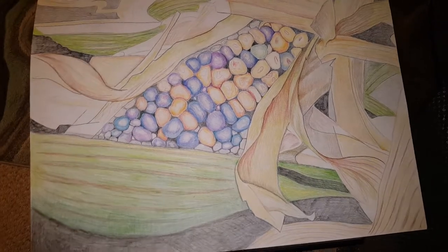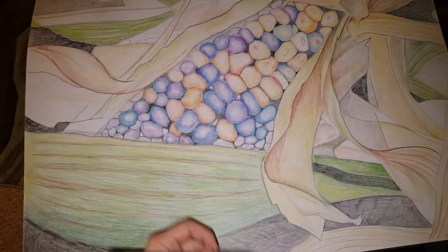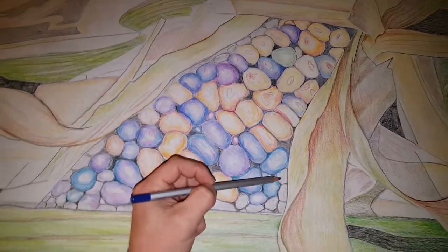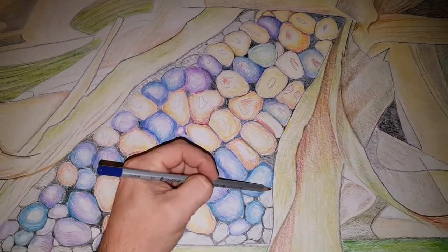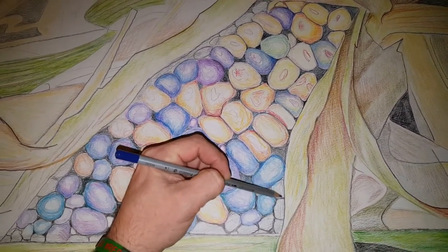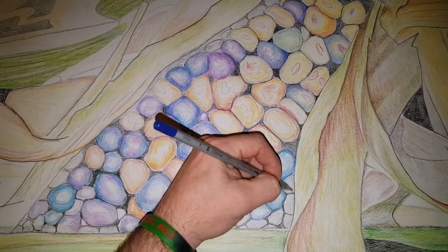Still coloring it. So right now what I'm doing is I have some pieces down here that just need to get colored in. So that's what I'm doing right now.